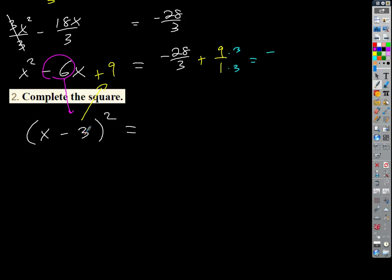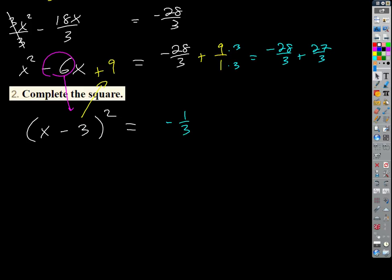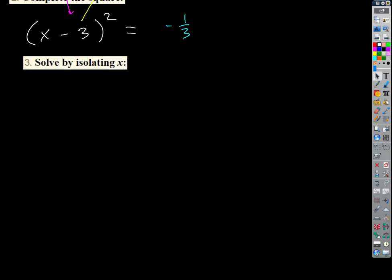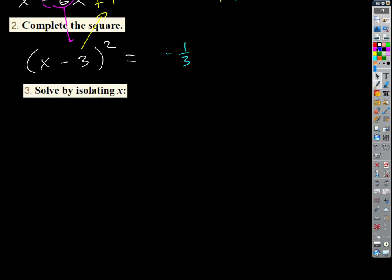Okay, so then over here, when I add these up, that's going to give me negative 28 thirds plus 27 thirds, which is negative 1/3, right? Good. So if we square root both sides, now we're just going to isolate x. That's no big deal. To isolate x, we'll just square root. So I get x minus 3 equals, you tell me.